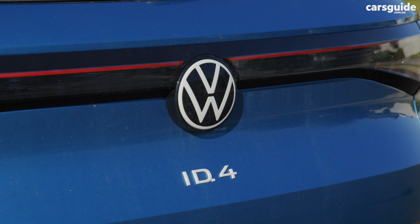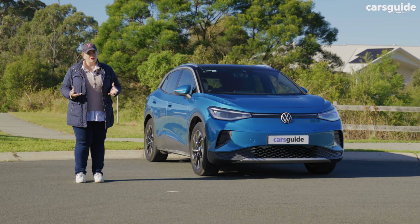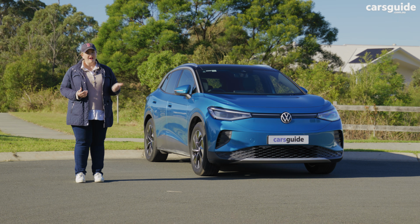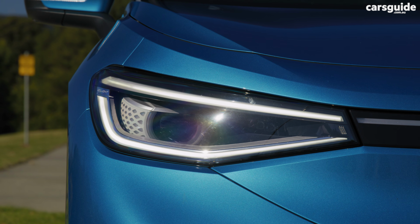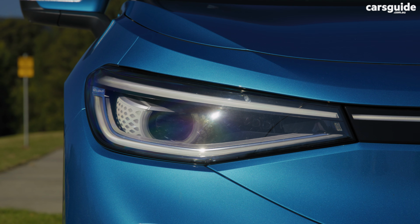The ID.4 Pro leans towards the pillowy end when it comes to its shaping, but a soft shape is not uncommon for the segment, and this looks like a real cutie on the road. I also really like that you've got a chrome accent panel that runs across the roof to the C-pillars, and the Matrix LED customizable external lights really pop and look super cool at nighttime.